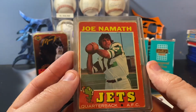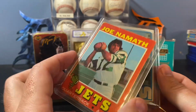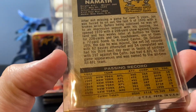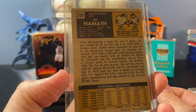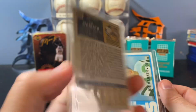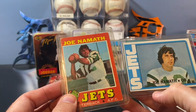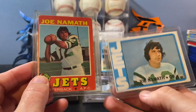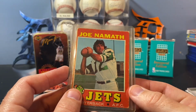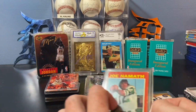The 71 Topps Namath. This one, again, goes for about $8 to $15. This one's not quite as good a condition. The corners are a lot softer. They're kind of rounded a little bit. But still really cool to have one of the most highly thought of quarterbacks in NFL history. Or, I guess, most popular quarterbacks in NFL history. Couple really neat cards from that.